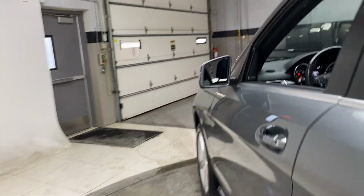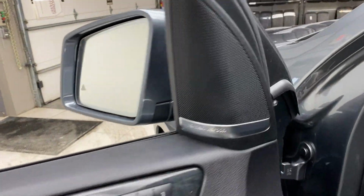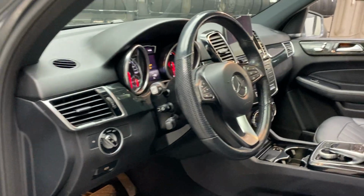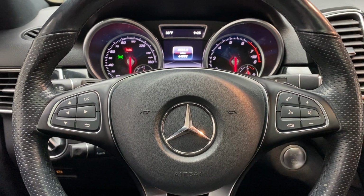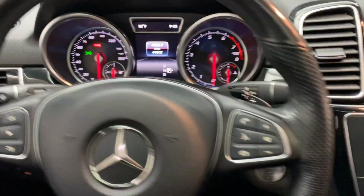This one does come with the Premium 1 package, which is going to give you a blind spot assist, Harman Kardon sound system, leather seats, power windows, heated steering wheel controls. This one also does come with smartphone integration, which is going to give you Android Auto and Apple CarPlay. Paddle shifters for extra performance.